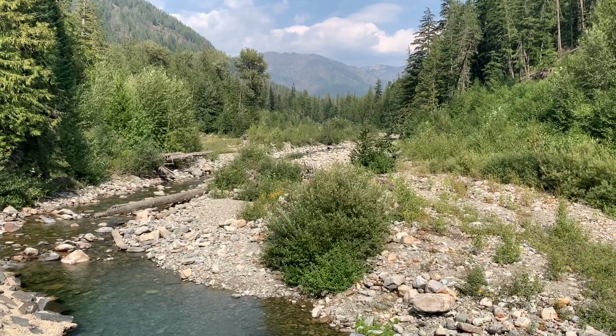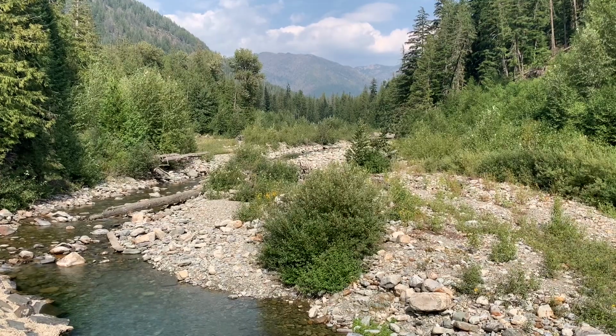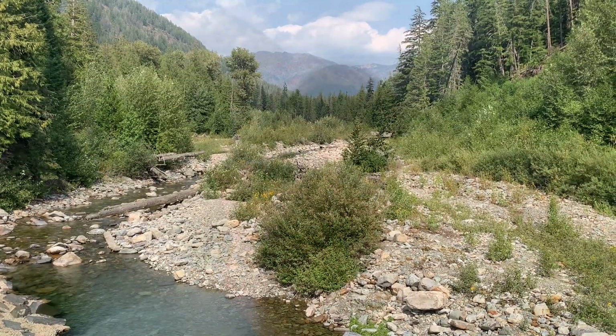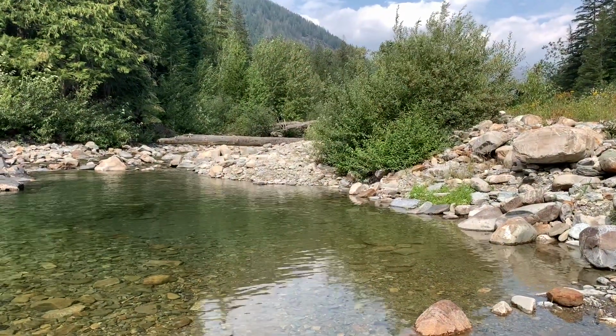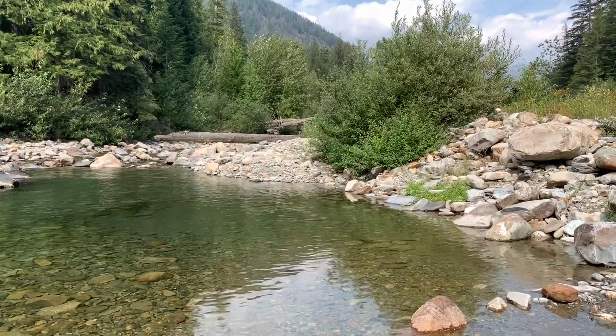We've arrived at the Leiden Creek Dispersed Camping Area in the Kaniksu National Forest in Idaho. Let's go check it out. The Leiden Creek Dispersed Camping Area is located just outside of the town of Clark Fork, Idaho. You'll find dispersed campsites all up and down the road at the Leiden Creek Dispersed Camping Area.